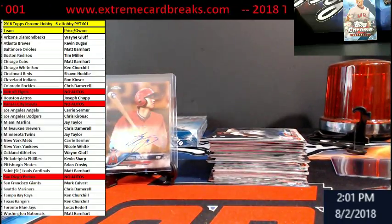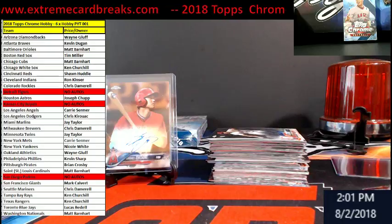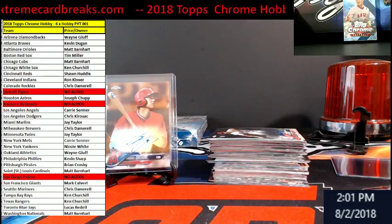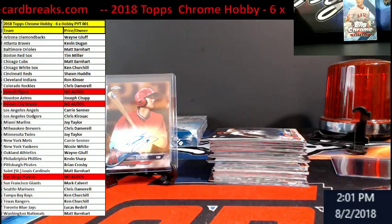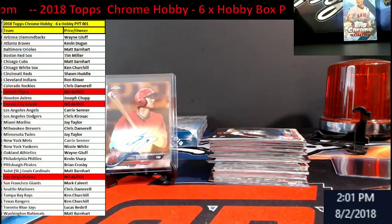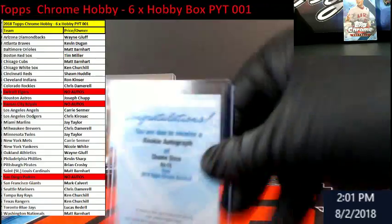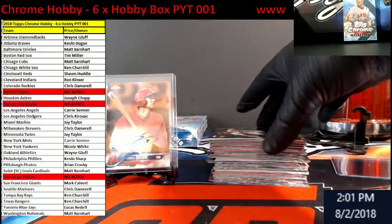There we go. Oh, there's an auto behind it. Whoa, what do we got going on here? What kind of craziness is going on? If we get a third auto in this, I'm going to be really happy.